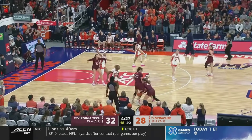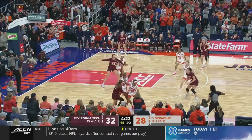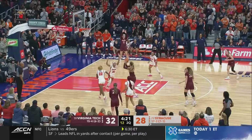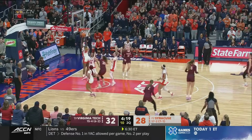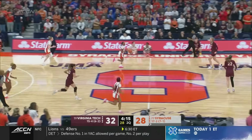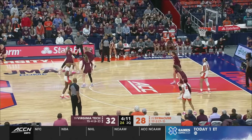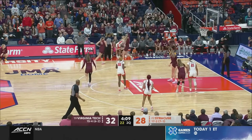Hokies' lead has dwindled to 4. Double team coming off of King. Now down to Kitley. Quick shot, no good. Wood with the board. They were down 23-9, Sam. Only down by 4 points now, and it's because of their defense.